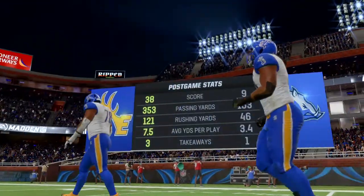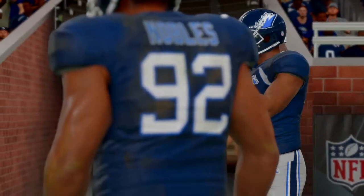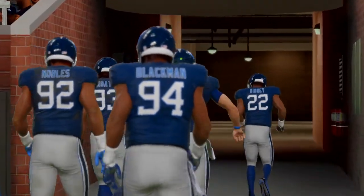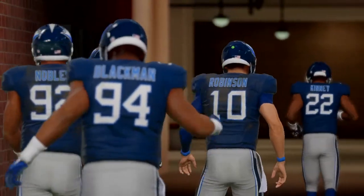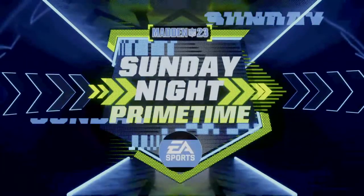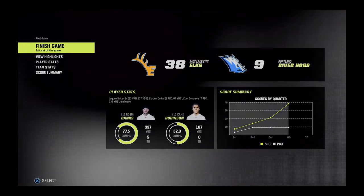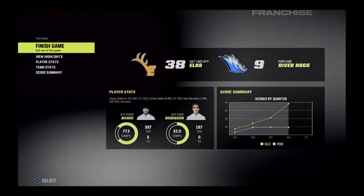So for Salt Lake City, it was a great all-around performance as they come out of this one with the victory. And they'll get another road date next week. Meanwhile, for the home team here, they'll fall to 1-1. And they'll get a chance to redeem themselves next week at home against San Francisco.